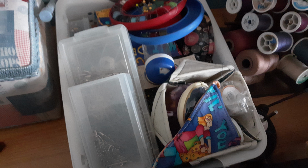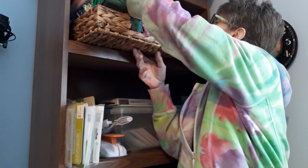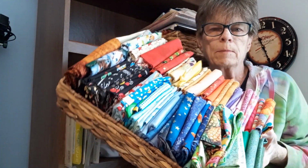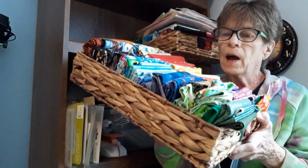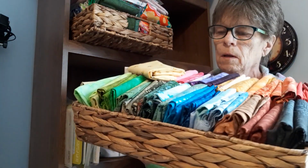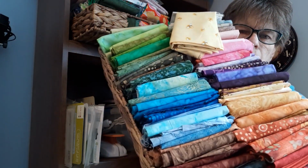Over here in the corner, I've got 2 baskets of fat quarters that are loaded, armed, and dangerous. They're filled with various materials and colors. I've got 2 crammed to the hilt with fat quarters galore. Look at all these fat quarters. These are the batiks. Nothing but different batiks.